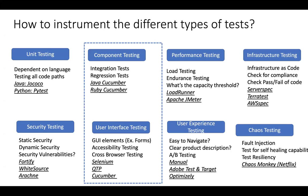Performance testing, we looked briefly at how it helps maintain a certain capacity expectation for the applications. The way we do that is by testing the application for load, and you also test your application for endurance. You validate that any change you make to the application really doesn't impact the application's performance after X amount of time. So you run endurance tests over a certain period, like 24 hours, 48 hours at a certain capacity, to make sure that the performance doesn't degrade over time.